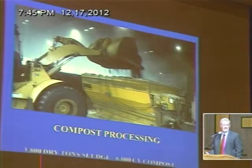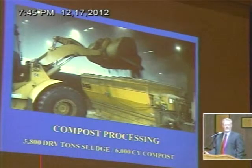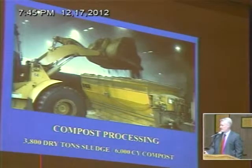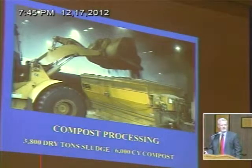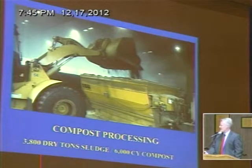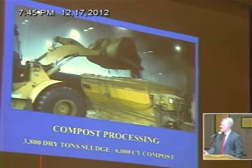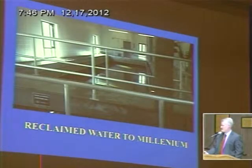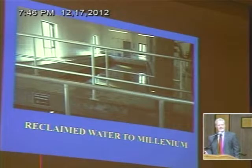Compost processing. Typically, I think last year, 38 dry tons of sludge was converted into 6,000 cubic yards of compost. It's kind of funny, the contractual arrangement, but basically it's taken care of for us by Veolia, and then they get some of the profit. They're not making any money, so it's not a big win.